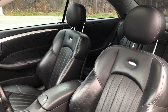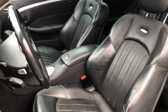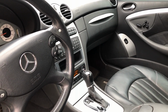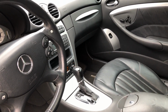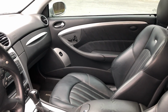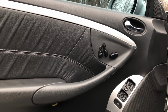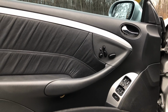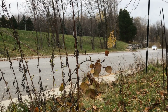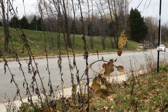The 5G-tronic transmission was offered on the CLK-Class from 1998 until 2005. When the 2005 CLK500 was upgraded, it got the 7G-tronic, but the 4-cylinders and 55 AMG models continued to use the 5G-tronic until the end of series production. If the transmissions aren't serviced properly or are poorly maintained, you'll end up with trouble on either version. Aside from that, though, we can't find any major faults with the C209 CLK-Class Mercedes-Benz.